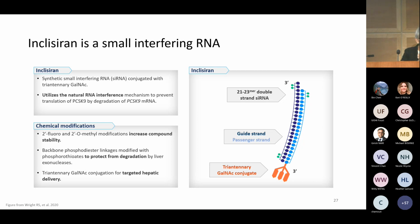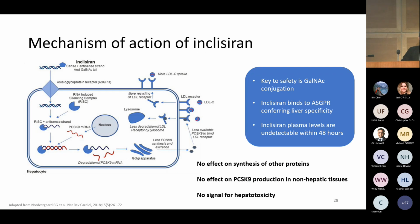There have been chemical modifications that make this siRNA not only targeted to the liver, but resistant to degradation by liver enzymes. So this is a double-stranded siRNA that binds to the messenger RNA and directs it to the RISC complex. Really what we're doing here is preventing production of PCSK9 in the liver. The thing I want to point out is that there's absolutely no effect on synthesis of other proteins. So this is a way to have really directed therapy, and no effect on PCSK9 production in non-hepatic tissues. In the studies carried out to date, the ORION studies, there is no signal whatsoever for hepatotoxicity.